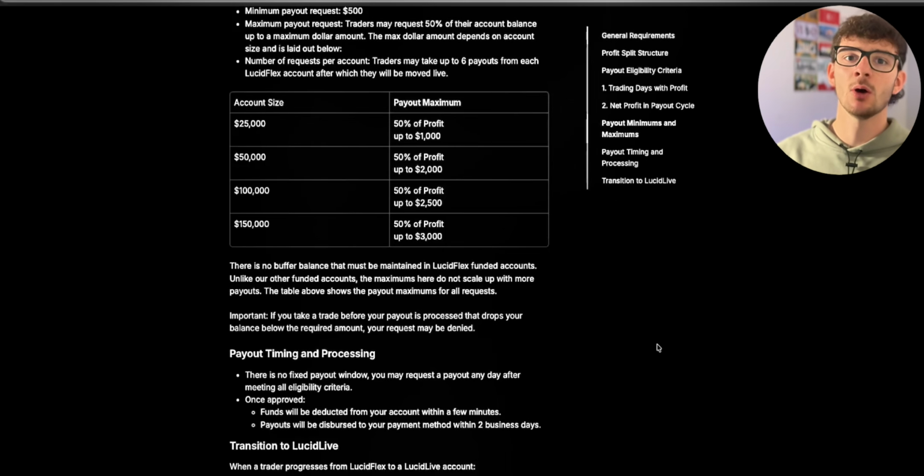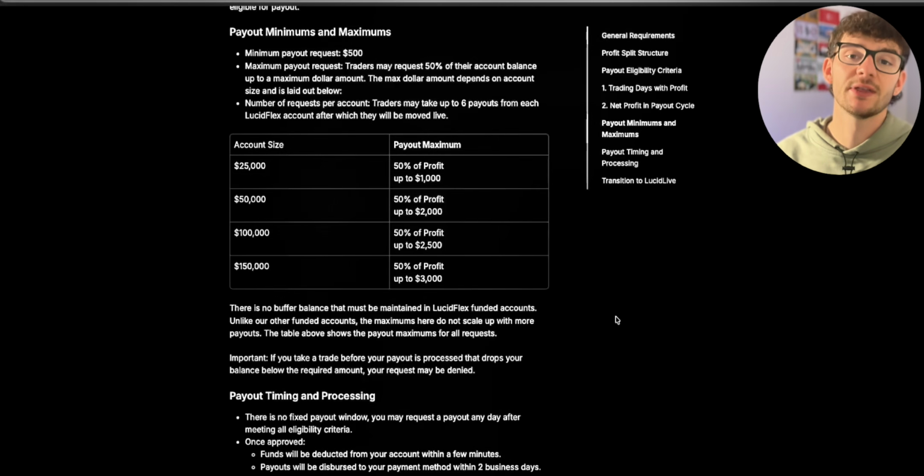But you need to be aware that while there is no buffer requirement, the max loss limit, once you take a payout, similar to a lot of firms, will shoot up to $100 into profit. The max loss limit on the account will go from whatever it initially was on a 50k account, that's a $2,000 max loss limit, and it will shoot up to $0 or $100 into profit of the account. So you need to be aware of that if you're going to take a payout early. While you will still make money on the account, that max loss limit is going to shoot up, so your wiggle room for the remaining account balance is going to be pretty low. But at the same time, you've paid yourself early, so you're not actually losing money, but you are more likely to blow that account then.